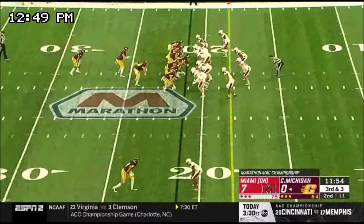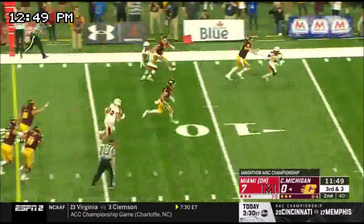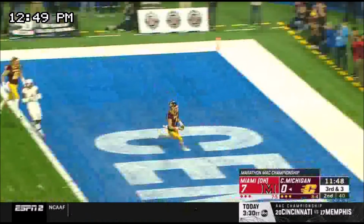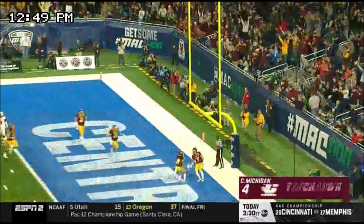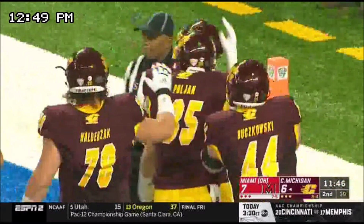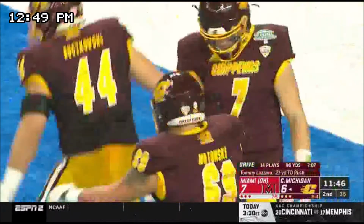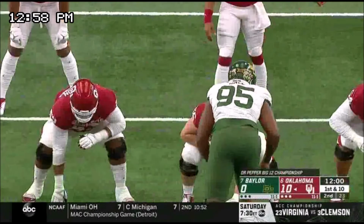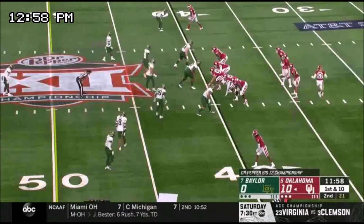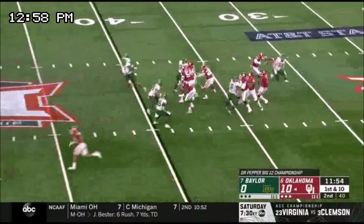It started back at the 9-yard line. Lazaro will keep it. He's got room, and he's in for a score. He faked the entire defense out of its shoes. Playing their best football right now, particularly in the run blocking play. All 4 of those lost starters were drafted in the first 4 rounds of the NFL.